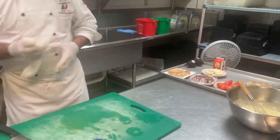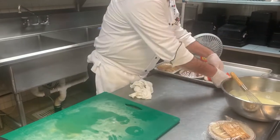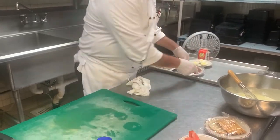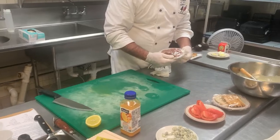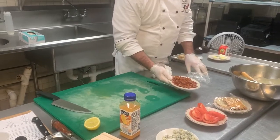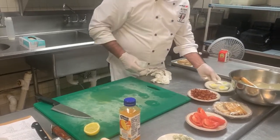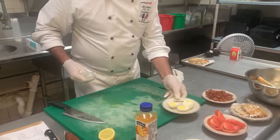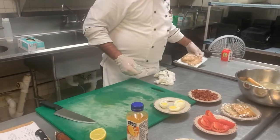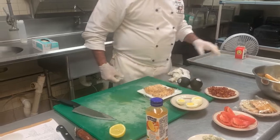Okay. So let's do our Cobb salad first. I'm using some tomatoes. I diced up some raw bacon just because I like the way it looks a little more uniformly than this. Okay. Our hard-boiled eggs right here. I have some chicken. You can also use some turkey. I'm going to use some avocado as well.